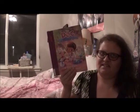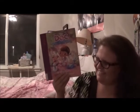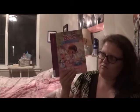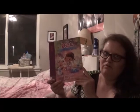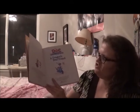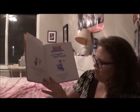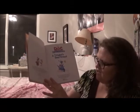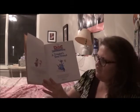Doc McStuffins is a Disney character. She is a toy veterinarian, and she's very popular. My niece Grace has her vet playset at home, I believe. So, yeah, this is, I think, based on an episode of the show. This is a Disney corporate book, so all the information about who's actually responsible is inside. Let me see. So this is Doc McStuffins, A Dragon's Best Friend, based on an episode written by Chris Nee, from the series that he created, and then it was adapted in this form by Sheila Sweeny Higginson, and illustrated by Mike Wall.